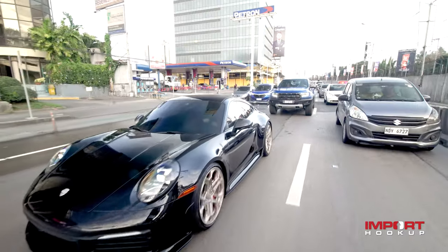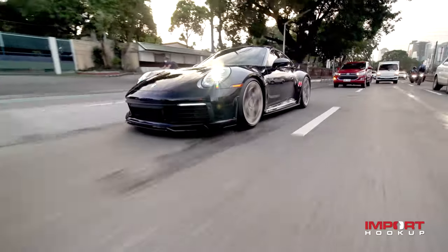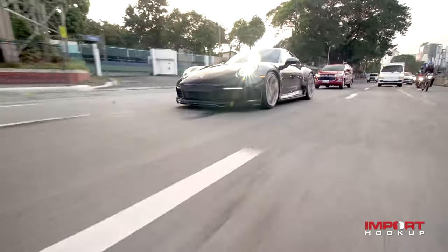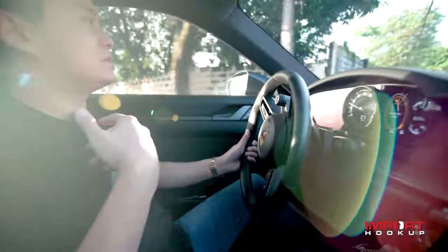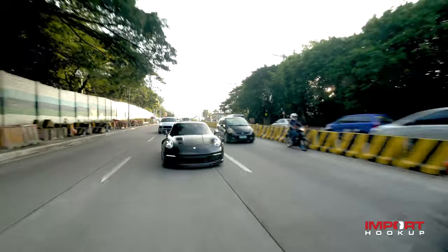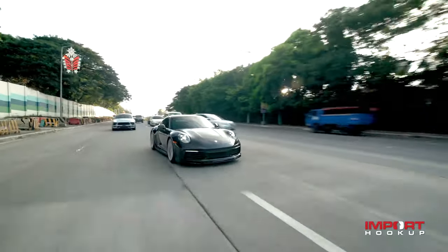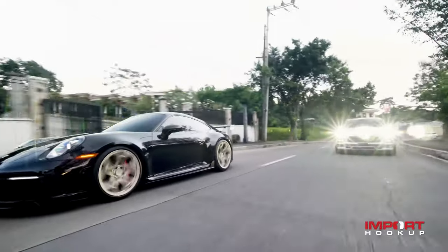Stage 2, meaning it has a D-cut pipe, so it's running Kline Innovation manifolds, Kline Innovation D-cut, Kline Innovation race exhaust, so it's all Kline Innovation exhaust system. Manifold gave us around 20 horsepower, then the chip gave us another, let's say, 80 to 100 horsepower.